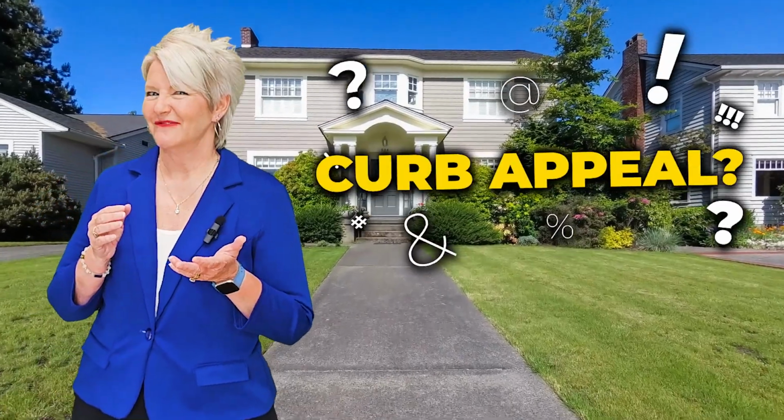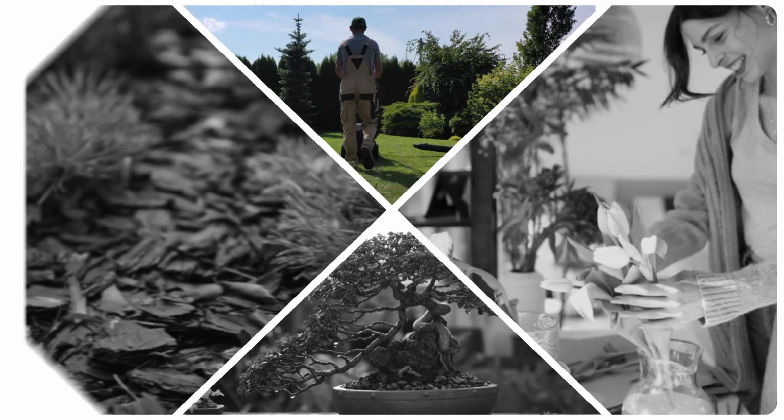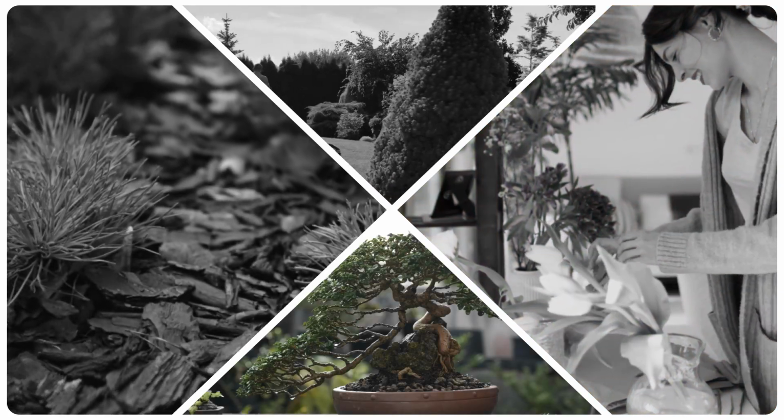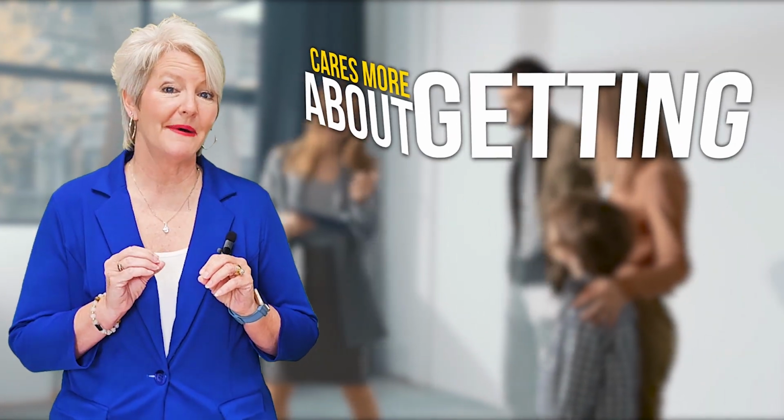Here we go. When you walk up to the home, does it have curb appeal, fresh landscaping, maybe a little bit of black bark, fresh flowers, plants, or trees, new door and trim paint, or possibly even a whole new paint job? You need to hire someone who cares more about you getting top dollar than possibly hurting your feelings.